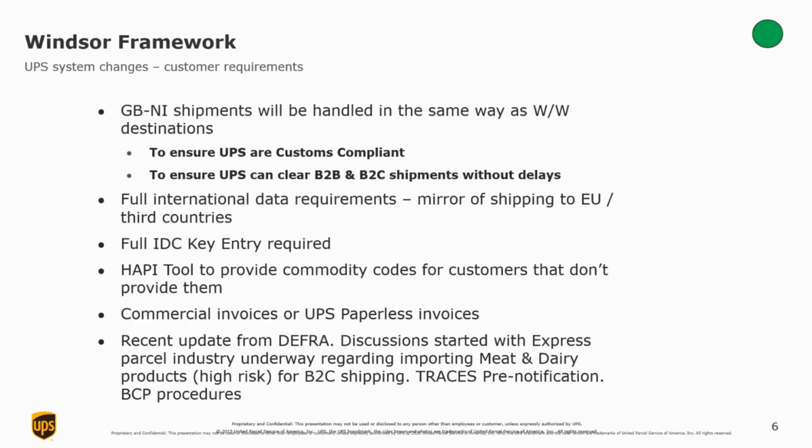We have struggled with government department DEFRA, who haven't yet, still at this late stage, issued official guidance that we can share with shippers and customers that might be shipping meat and dairy products that are high risk, agri products, those type of products that need either border inspection post or have to have a TRACES pre-notification. So if you've got those type of goods, please make sure you provide the correct export health certificate, phytosanitary certificate, and a clear description of those type of goods so that we can clear them correctly with DEFRA and customs.